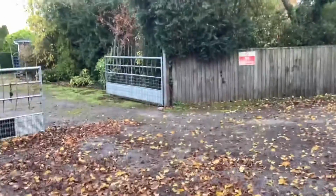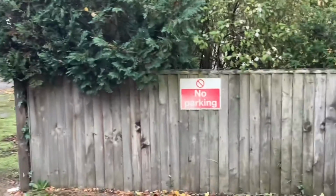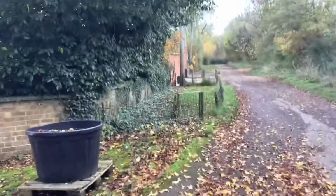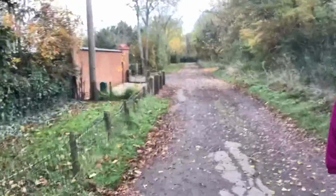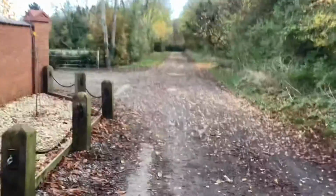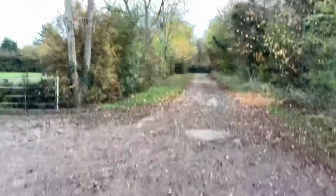Hawthorn nurseries. It's not the one that's on the main road that we walked past. And there's another one further up by the main roundabout. There's three little nurseries around. I mean, this one doesn't look as if it's a sort of place the public goes in and buys things. It looks like it's a nursery for selling commercially to other places, I guess.